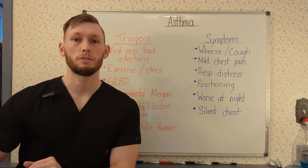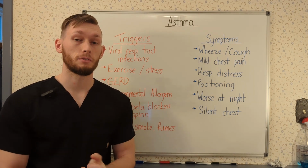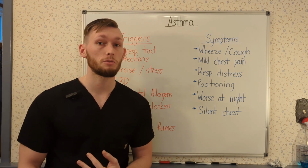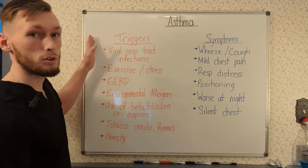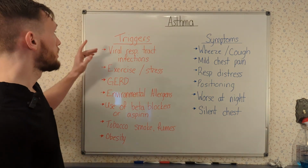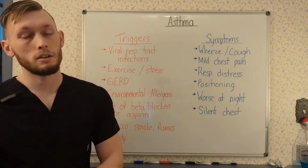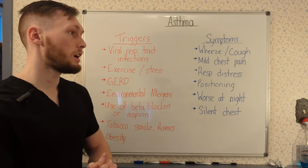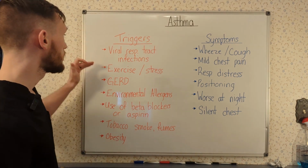Okay, so we've talked about what causes asthma. Now let's talk about what to look for as far as triggers and symptoms. These lists are not exhaustive, but hopefully they cover all of the basics and most common ones. Let's start with our triggers. What actually can cause asthma? Viral respiratory tract infections. Again, anything that irritates that airway, an infection, is a perfect source, and will cause all of the cascades in an asthmatic patient.